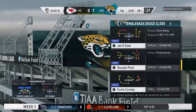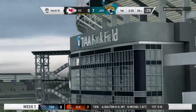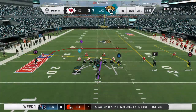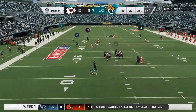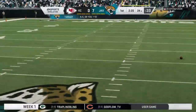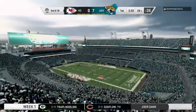Even without a ton of pressure in his face, it just shows how difficult it is to pick apart his own defense. Those guys are sitting back, and they're not playing receivers as much as they're playing the eyes of the quarterback and when he delivers the ball. Brady's incompletion on first down leads to a 2nd and 10. The throw on second down by Brady is incomplete. The intended target was Calvin Ridley, and it's third down.